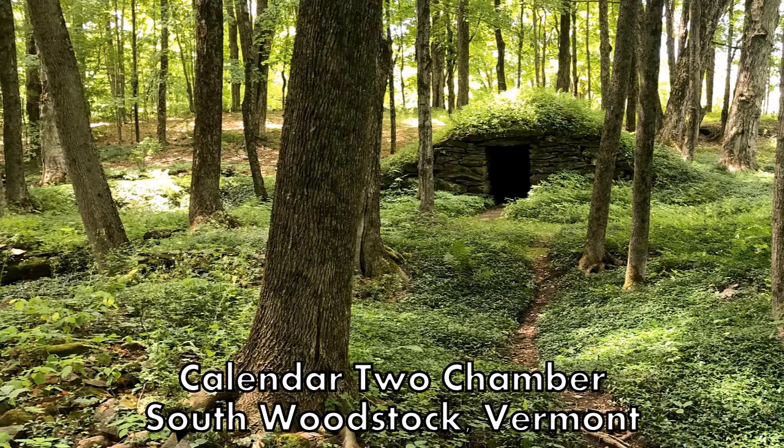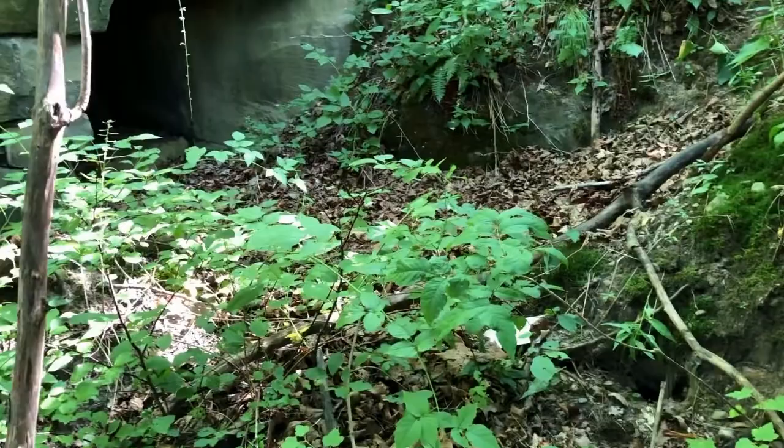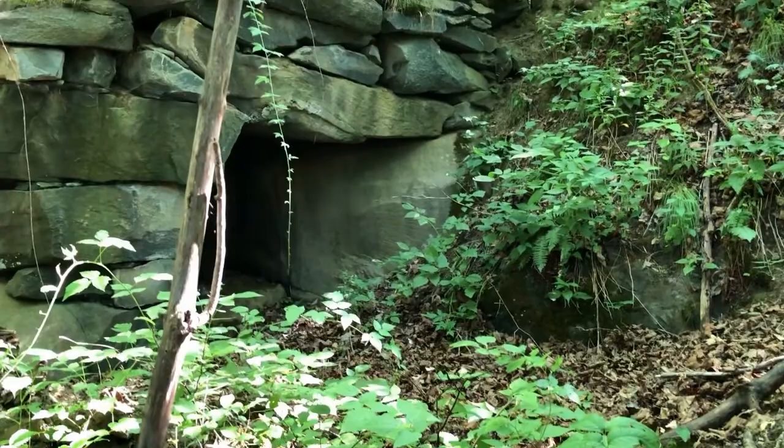Great thanks to my friend, Vermont folklorist and author Joe Citro, for taking me up to see Calendar 2. Joe also tipped me off to the secret location of a hidden tunnel chamber in Vermont. I can't tell you where it is, but I can show you this unique chamber.